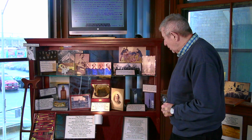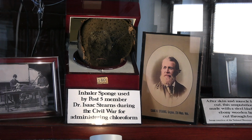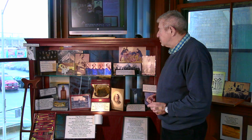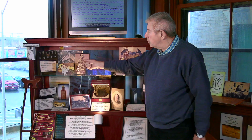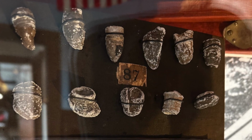We have some items from doctors. There's a crutch, a cane, I'm sorry. And now this is a chloroform mask. It was used by Dr. Isaac Stearns from Stoughton, and he was a member of this post. This is his chloroform mask that we used to knock out the soldiers. But you could just think of the pain and so forth. It's just terrible. So right here we see there are bullets. They were taken from a church in Georgia, and these are all from Union soldiers. And you can see how the bullet itself, after it hits you, when it hits the bones and everything, just crushes, and pieces fall off. So it's just doing terrible damage.